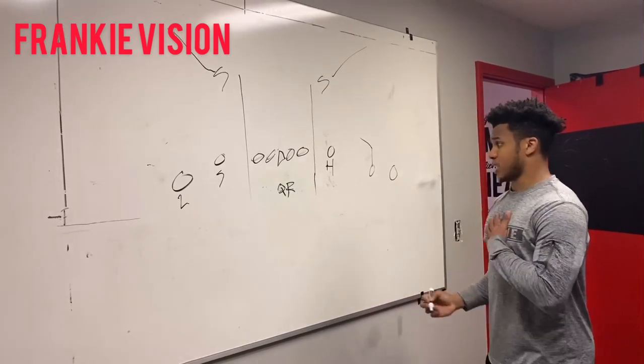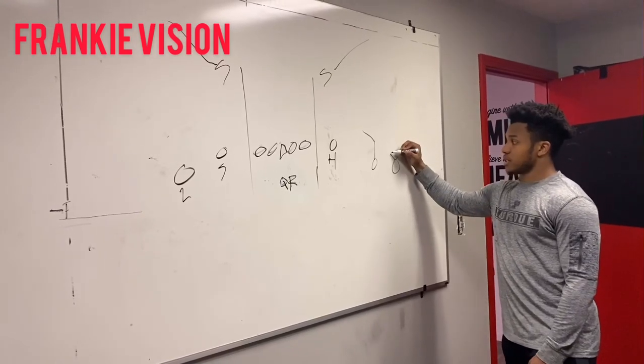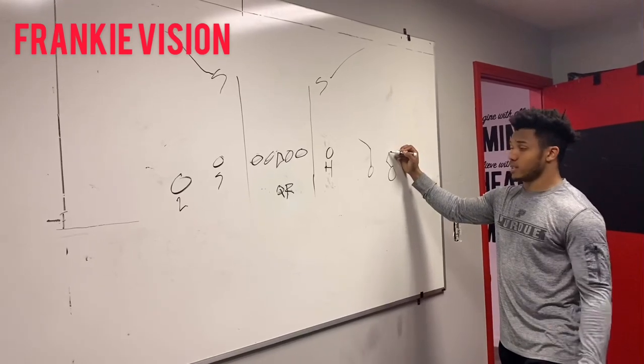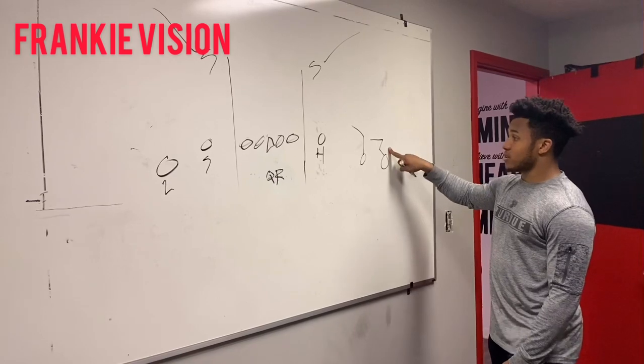Personal favorite of mine, when I get pressed, I like to sell the illusion that I'm going inside hard, get him to turn his hips, throw him by like I'm running vertical. If he man turns or zone turns, he's still wrong because I'm still crossing his face. So this is personally my favorite. We call this in, out, in.